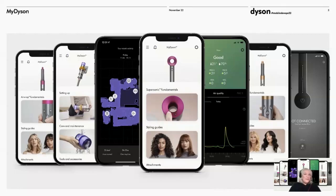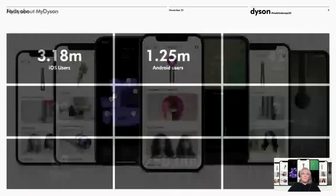So our app is an IoT app. We connect to some products over Wi-Fi and we connect to some products over Bluetooth. And it is a big app. Lots of our competitors have one app for each category of products, but we want our customers to just be able to use one app to control everything. So it is a really big app.